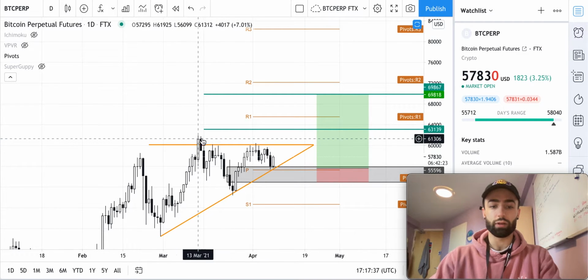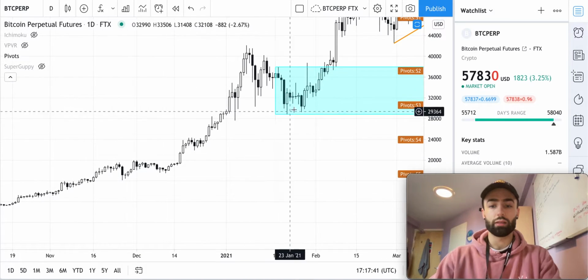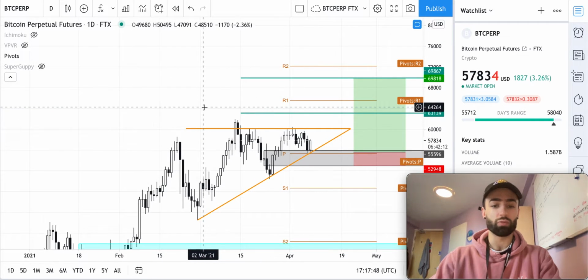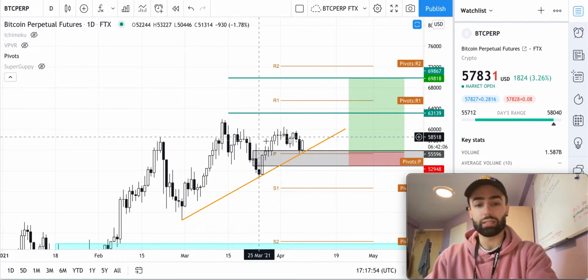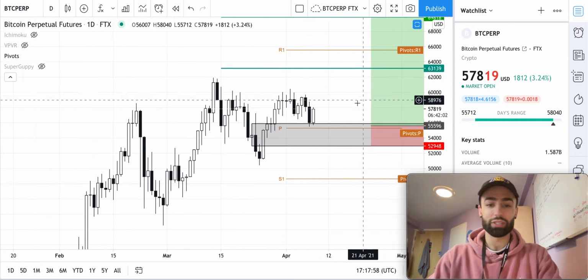60K Bitcoin back here sounded pretty crazy when we were down in the 20,000, 30,000 range. So anything's possible with Bitcoin, that's for sure, especially in a bull market. The other reason why I like this is the other daily bullish pattern that we have, which is this inverse head and shoulders right here.